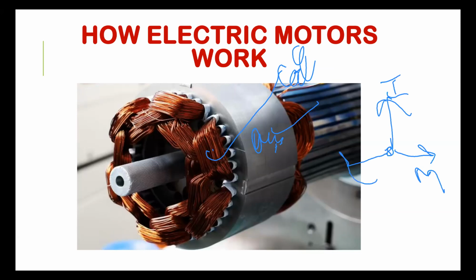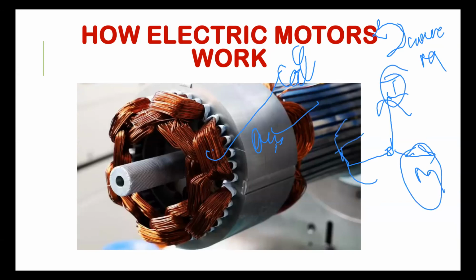So whenever there's a magnetic field like this, you will curl your fingers. When I'm saying curl, I mean your fingers should curve in the direction of the magnetic field. When your fingers are curving in the direction of the magnetic field, your thumb will give you the what? The direction of the force of propelling that thing. So whenever there is a current and a magnetic field, there is an output force.